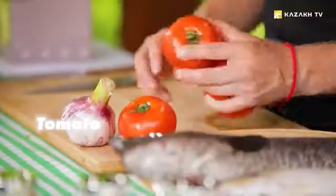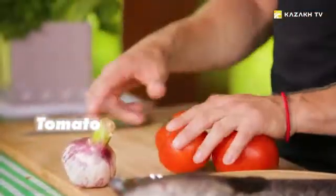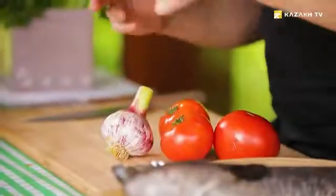I added spices and the water begins to boil. Therefore, it's time to prepare a vegetable dressing. Let's call it the sauce for our fish soup. For our dressing, we need tomatoes, and if you have fresh garlic, it's even better.